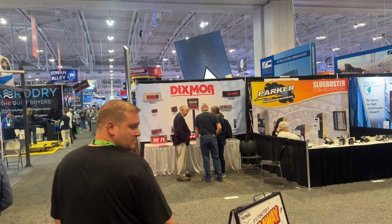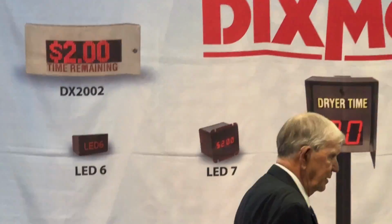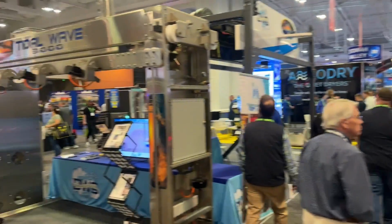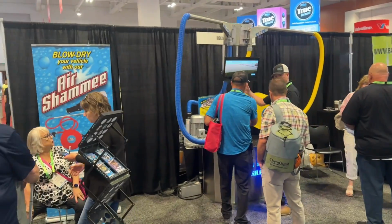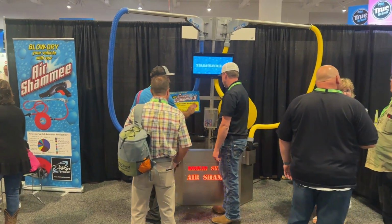You got a Dixmoor timer booth. I use the Dixmoor, these are the ones I use, the LED 7s. You can see how many different types they have. And then obviously one of my favorites, the air dryer. I actually like the Air Logic a little better.